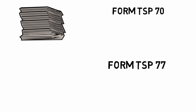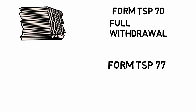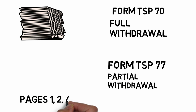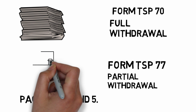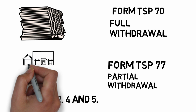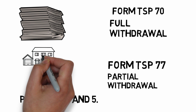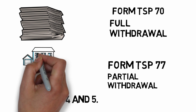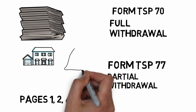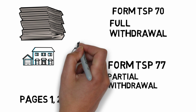The TSP paperwork you're going to need to complete is the Form TSP 70 or the Form TSP 77, depending on whether you're going to do a full withdrawal or a partial withdrawal, because both are options. If you're filling out the Form TSP 70 for a full withdrawal, then you'll need to fill out pages 1, 2, and 4, and/or possibly 5 if you happen to be transferring a Roth balance. Page 1 includes all your personal info and your spouse's if you're married, and you'll need to get your spouse, if you have one, to sign off on the transfer and get the signature notarized. This is an extra security feature to make sure that both parties agree with the transfer or rollover.